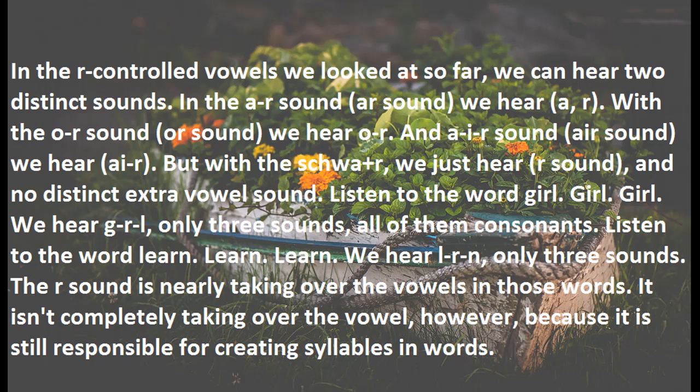In the R-controlled vowels we looked at so far, we can hear two distinct sounds. In the AR sound, ar, we hear ah. With the OR sound, or, we hear or. And then the AIR sound, air, we hear ayer. But with the schwa plus R, we just hear the R sound, and no distinct extra vowel sound. Listen to the word girl.